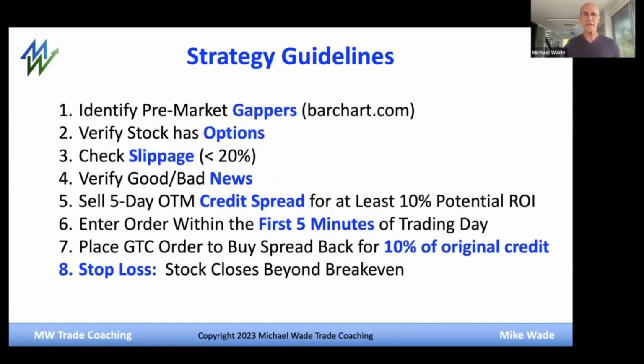So here are the strategy guidelines, and you'll have these. This is what I just did. Identify pre-market gappers using Barchart. There are other ways to do that, but that's a free site. Verify the stock has options. Before you go into the rest of it, don't waste your time. If it hasn't got options, you can't play it. Rule of thumb on the slippage is 20%, but I might go higher sometimes, depending on where the stock is and where the strikes are relative to the stock.